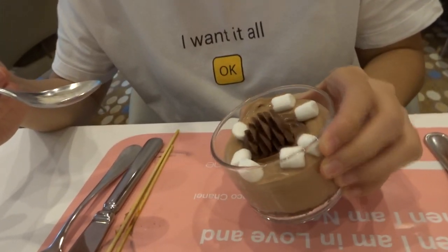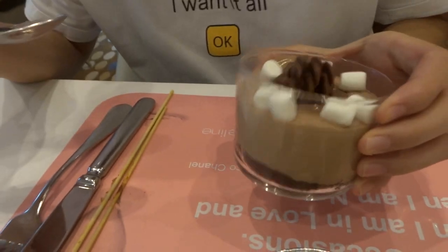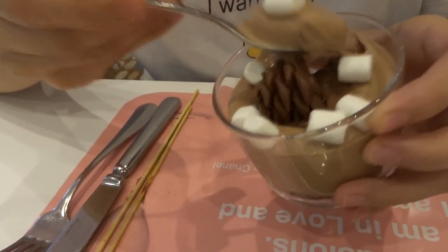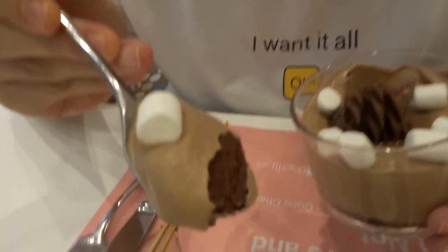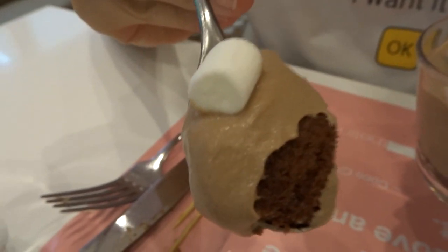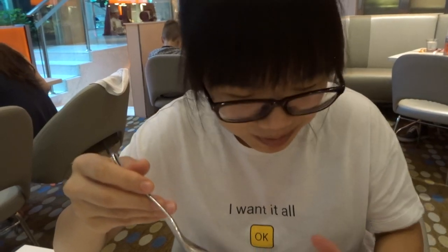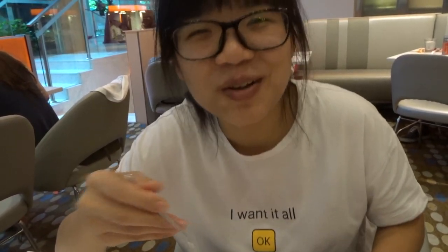Fluffy, but doesn't have the alcohol thing. Oh, got coffee cake. Yums. Now this chocolate looking cake thing. Let's try it. Wow, it's so creamy as well. Yummy. Oh. Wow, so much cream, chocolate cream. Not bad, but you're also better.